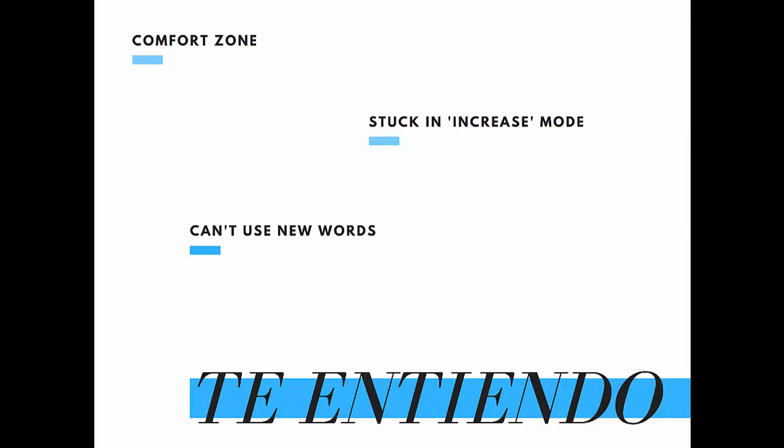If you're stuck in a comfort zone of using the same basic level vocabulary, you're in the right place. If you're stuck on increase mode, which is just learning more and more new words and not focusing on improving what you already have, you're in the right place. And you're here in the right place if you feel like you can't really use the new words that you learn.